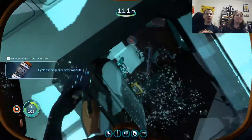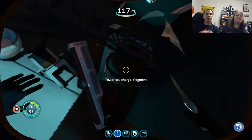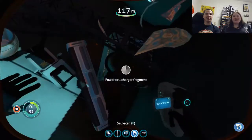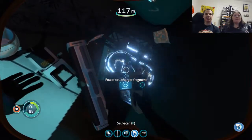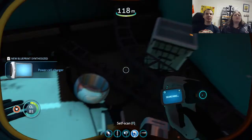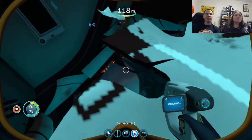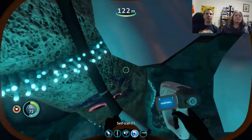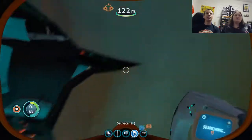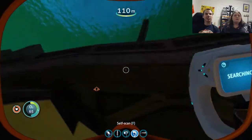Integrating new PDA. Cryocyclops thermal reactor module. Power cell charger fragment. Yeah, buddy. That's what we need. We only needed two of them. Anything else in here while I'm in here? Oh. No. Another exit. But good. I'm glad there's another exit because I need to get to Martha.